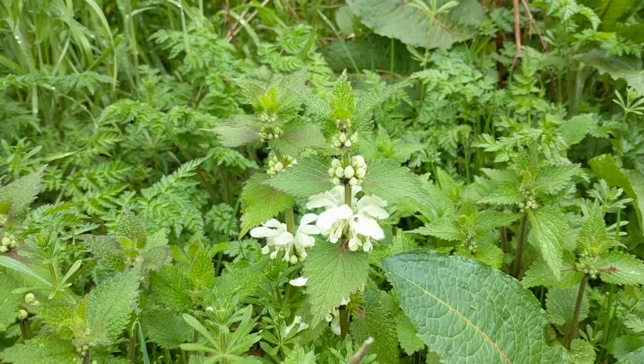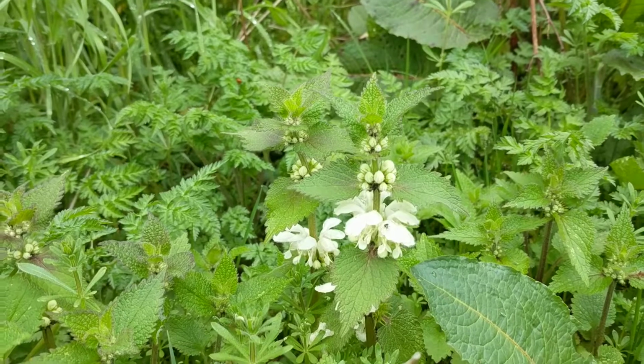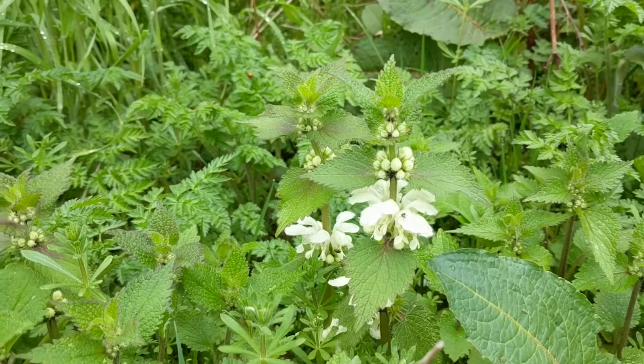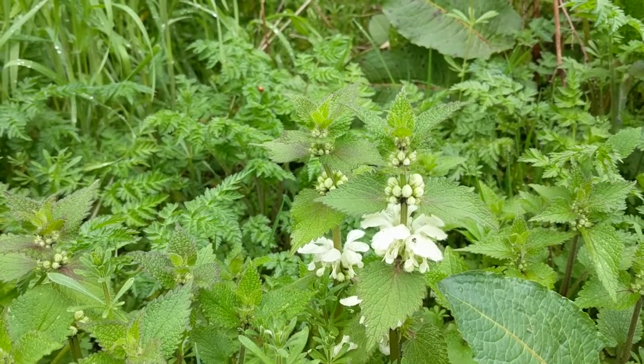White dead nettle. Leaves are a bit, well, fluffy for use as a salad, but those flowers are quite delicious. A few of those scattered on top as a garnish. They're very, very sweet. They're full of nectar. Well worth having some.